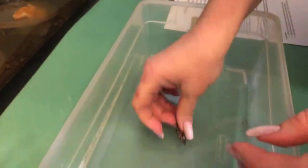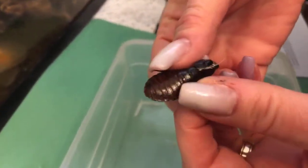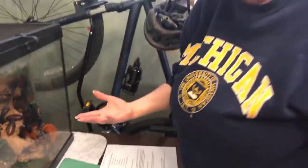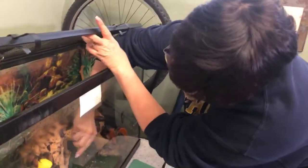This is just an exoskeleton that someone shed. So it's super light, like a dead leaf. It's not dead, it's just empty. You could almost see the little crack where it's split open, and it's just an empty shell. So I can throw those out. Often they will eat them. They're molting. I was going to point out some of the different age stages.